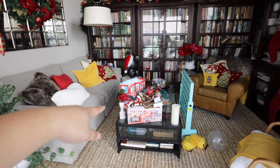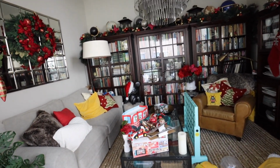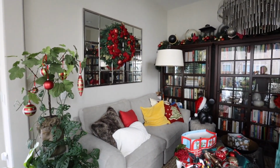Every time the kids play with that Mario thing, downstairs is the only place they can really play it, so they have space. But I'm going to take down the decorations, I think, today. At least these decorations. So these are going to go down.